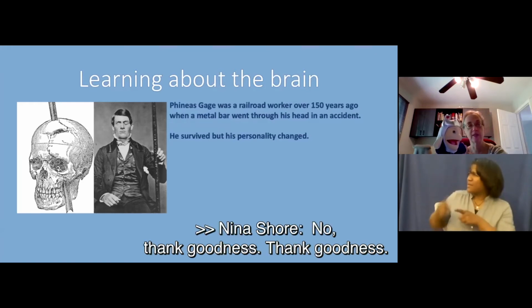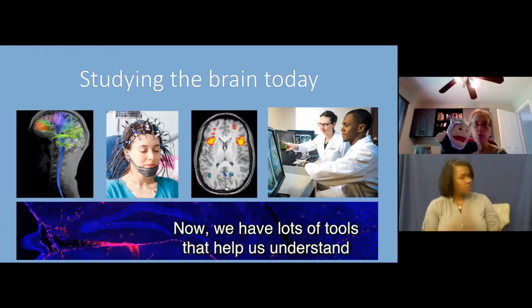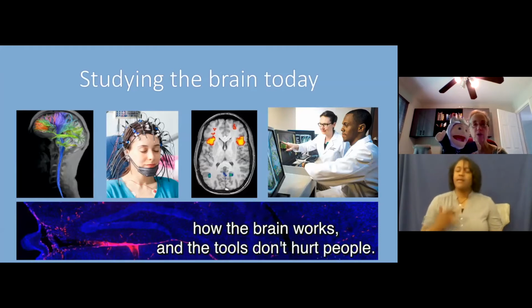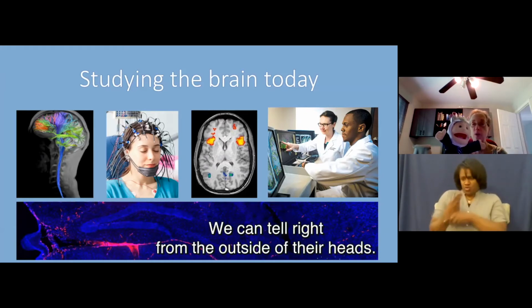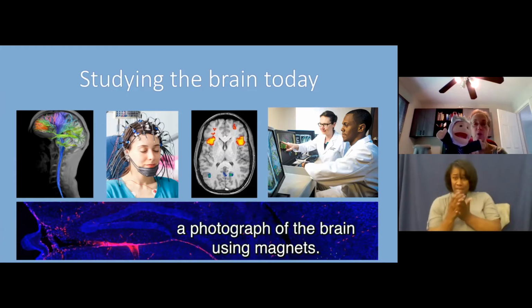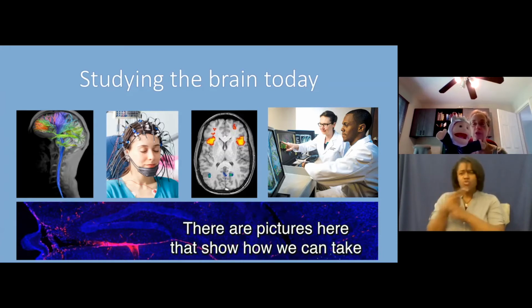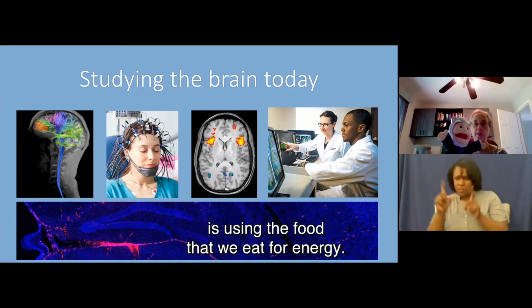No, thank goodness. Now we have lots of tools that help us understand how the brain works. And the tools don't hurt people. We can use them without going inside the brain. We can tell right from the outside of their heads. So there are pictures here that show how we can take a photograph of the brain using magnets. There are pictures here that show how we can take a photograph that tells what part of the brain is using the food that we eat for energy.